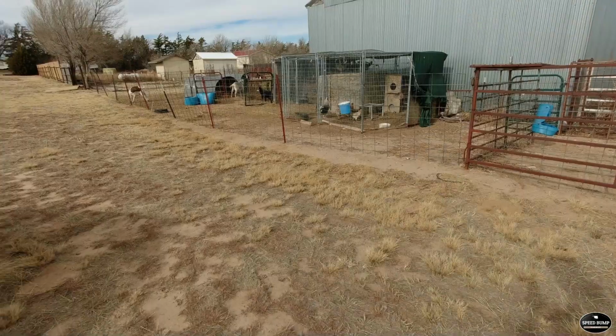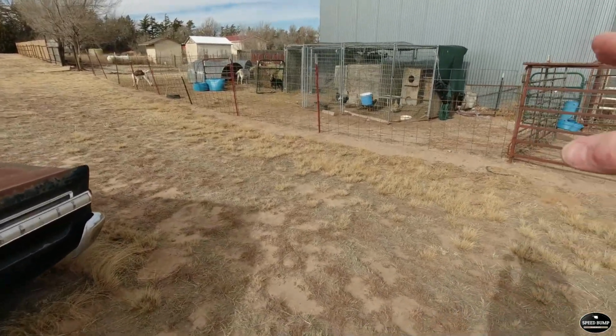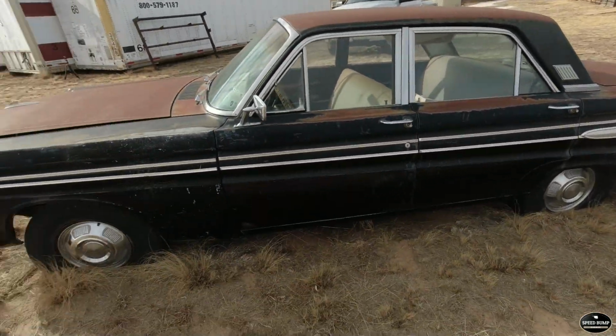Let's check them out. You'll have to pardon the noisy chickens that the neighbors have. We'll get this thing out of here as quick as possible.